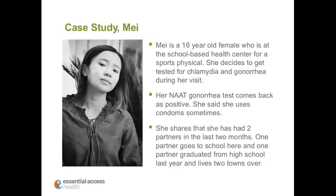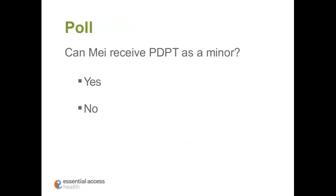So I have one hopefully short question for you all to respond to in the chat box. We don't have a poll function, but if you could just respond yes or no, what your thoughts are. Can May receive PDPT as a minor? So can May receive patient-delivered partner therapy to take to her partners as a minor?